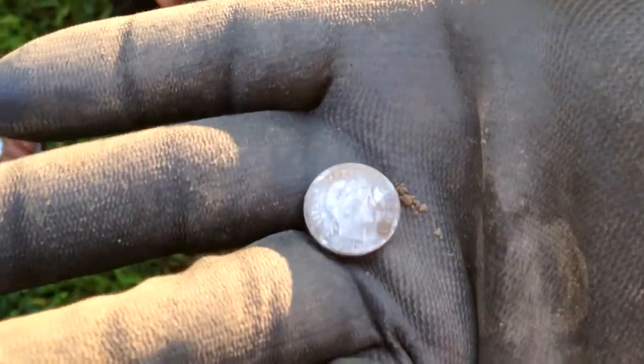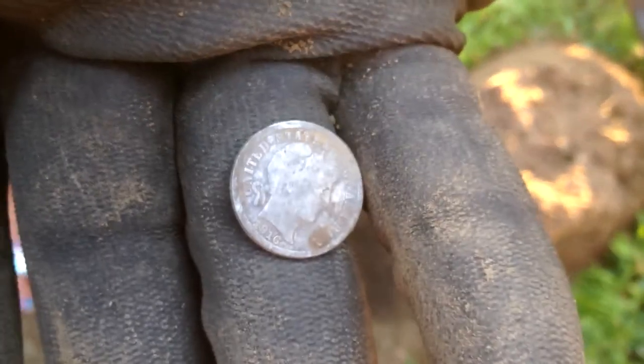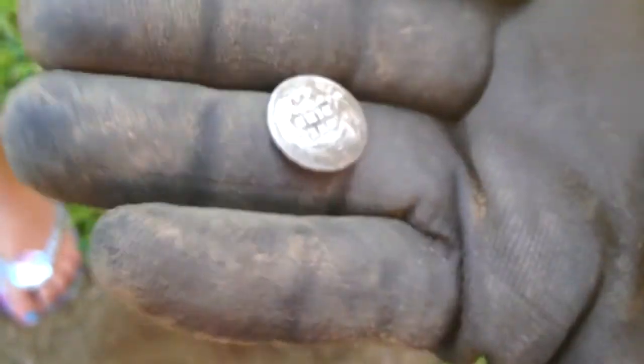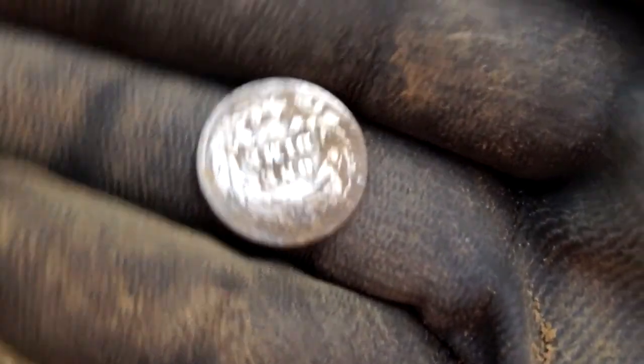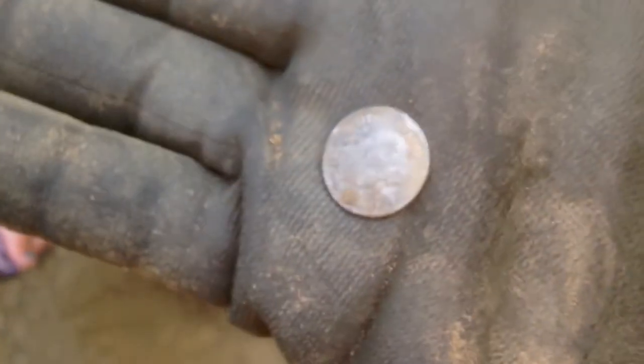Hey everybody, I'm out at the old park again today. I'm here with a bunch of friends who are giving me an audience here. I just found this. This has one dime on it. It's a 1916 Barber. And I don't see a mint mark, so it's a 1916 Philadelphia. Sweet. On the board for the night.